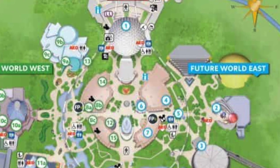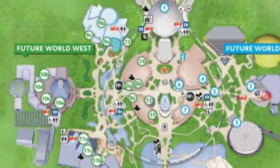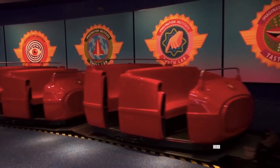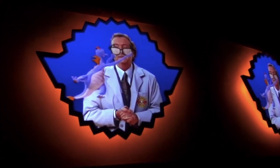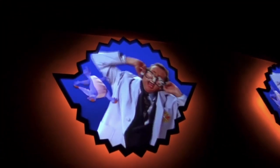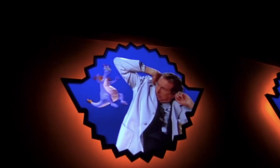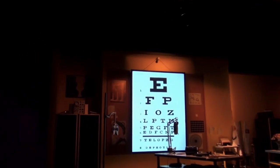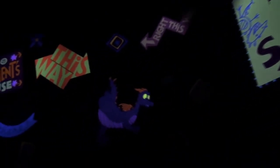Moving over to Future World West, starting with Journey into Imagination with Figment, and what a mess. This ride has gone through 3 changes since it first opened in 1983, and for me, it has progressively got worse and worse. The original with the Dreamfinder was the far superior version of this attraction, and I hope the rumors of another renovation are true.